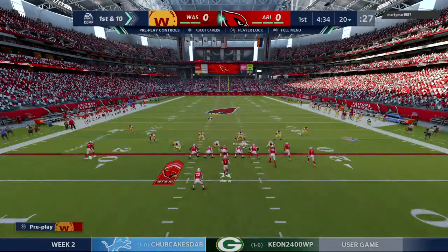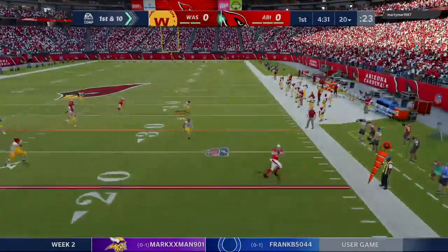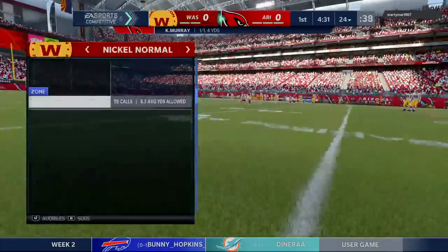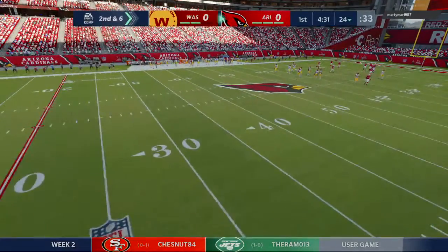Murray and the Cardinals with a 1st and 10 at their own 20-yard line. Out of the gun, he'll throw. Finds the open target, Arnold, and he gets it here to right around the 24 before he's out of bounds. They'll contain him to just 4. 2nd down, a gain of 4.